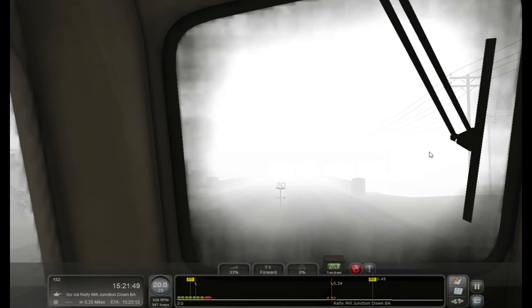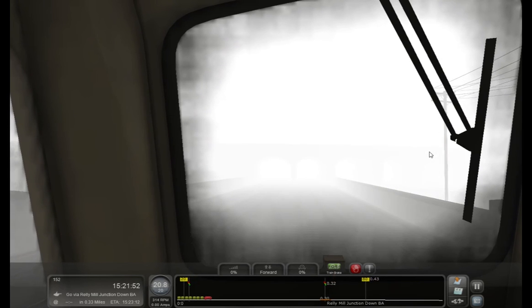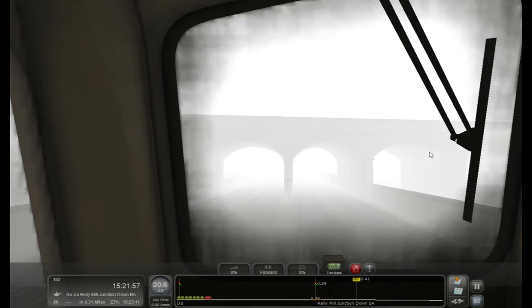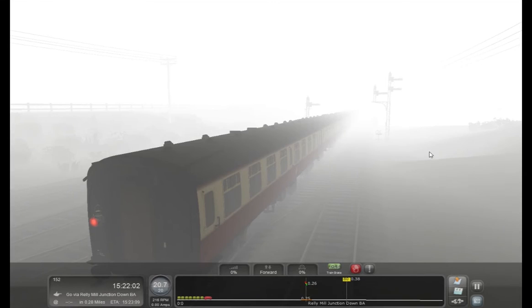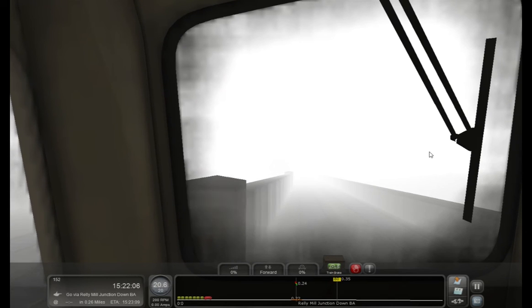So we've got about a minute until we get to the destination when we can really put down the throttle for our last little bit of a journey. And the fog still hasn't gone. Brilliant. At least it's not as bad as it was. If things ever land, just make it foggy.